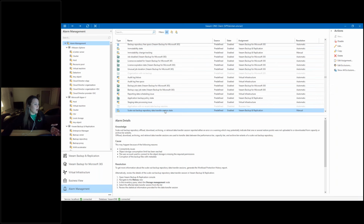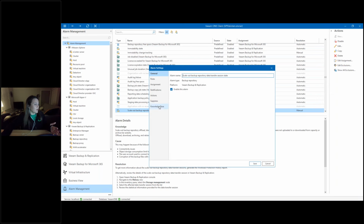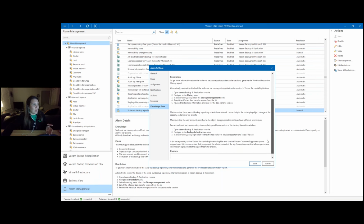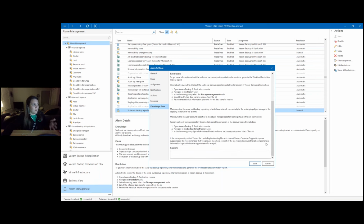Let me go ahead and click on this. And then if I go to here, this is just a better overall view, so you can read a little bit more about it. This is telling me what happened during that data transfer session. There was an error. It gives me the cause of why that error might have happened, and then provides me with some ideas on how I can resolve that problem. So really helping with observability of your environment.